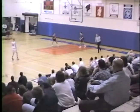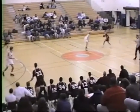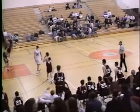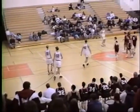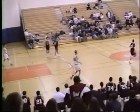10 seconds left. Inbounds to Stoikes. Back to Brandow with 8 left to play. Brandow across the timeline. Alley-oop just over his hands. Out of bounds. Good try by Brandow and Ryan Blaine. Alley-oop as Blaine skied high. Slam dunk. Appleton West inbound.